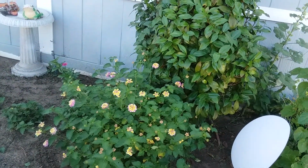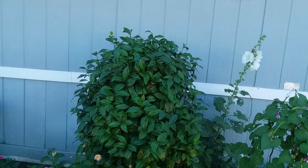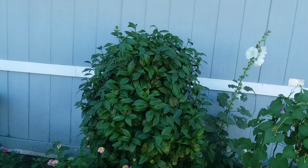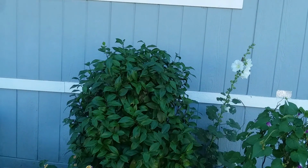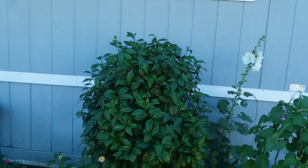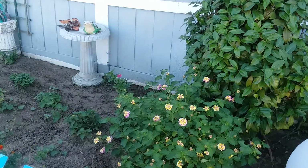And behind it is a real pretty camellia, and it blooms in the wintertime in the cool weather. It's a real pretty light pink. And there was a dark pink, but it died. Things seemed to die, didn't they?